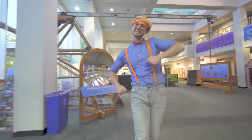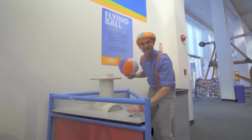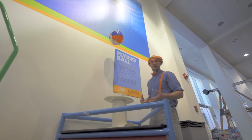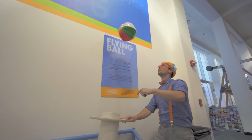Hey, what's this? This is a beach ball. What's it doing here? Flying ball. Feel the power of air in motion. Huh, interesting. Let's push this. Whoa! I wonder what happens when I plug this hole that's shooting up all the air. Whoa, did you see that? All right. Now I wonder what happens when I move it. Whoa! Oh, look, the ball's way over there. All right. Ready?